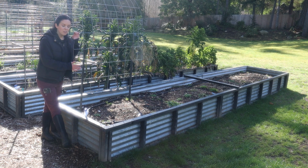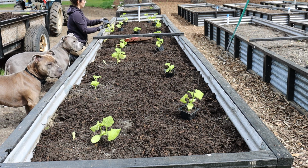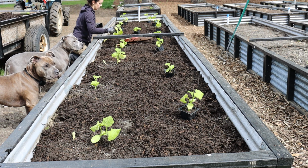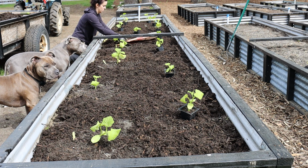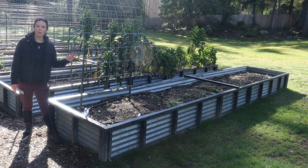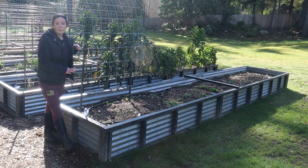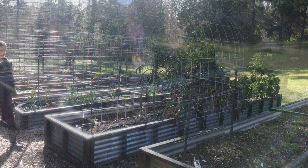Moving on to the front row. This is a 4 foot wide by 20 foot long bed. We did all of our cucumbers in here last year. We did a lot of homemade pickles, pickle bush, lemon cucumbers, Sumter cucumbers. I had all of my Mexican sour gherkins on this trellis. I am also planning on doing cucumbers in here this year.